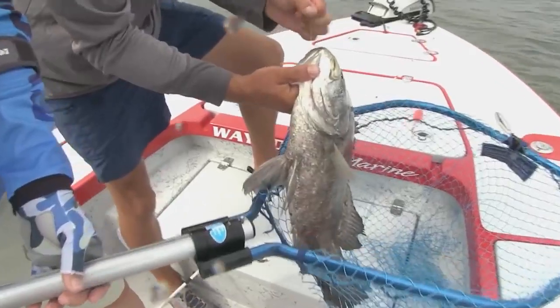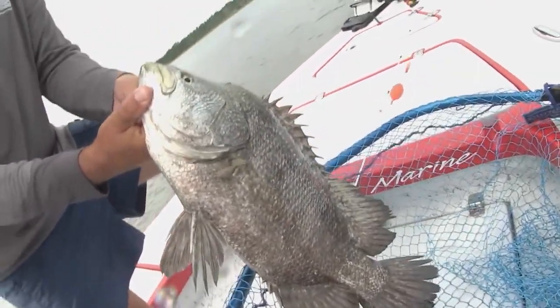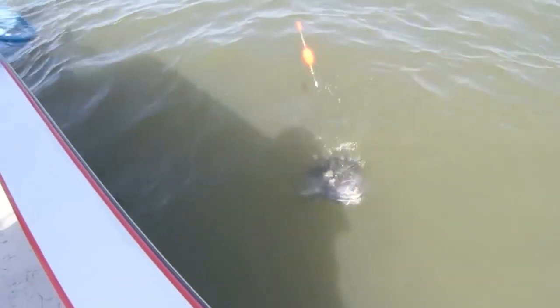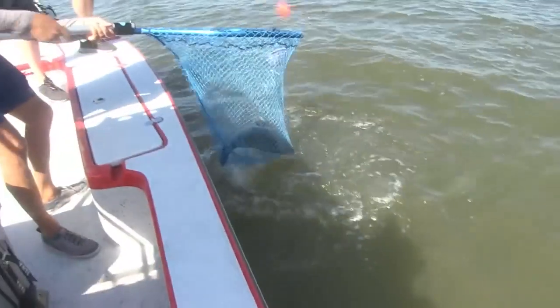Triple tail fishing along the coast there is starting to turn on. It's all sight fishing using shrimp with popping corks on the surface, or you can also catch these fish sight fishing with streamer flies. Small bonefish and redfish flies are great.